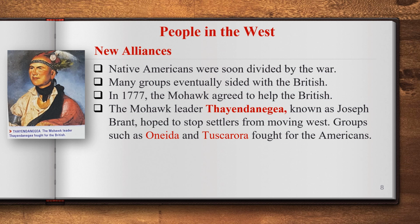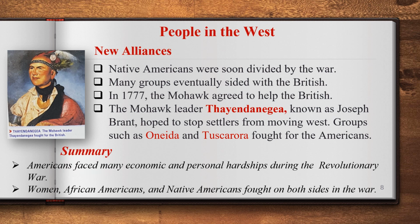The feelings of many Western settlers, class, also changed. Many did not support the Patriot cause, but they wanted to help drive the British out of their lands. Okay, so to sum up everything, grade 5, Americans faced many economic and personal hardships during the Revolutionary War. And second thing, women, African Americans, and Native Americans fought on both sides in the war.